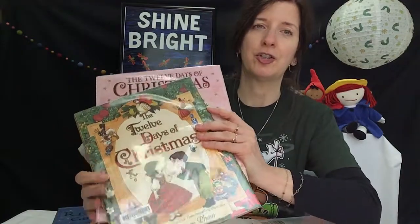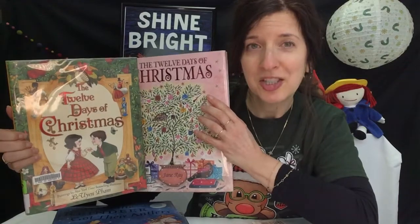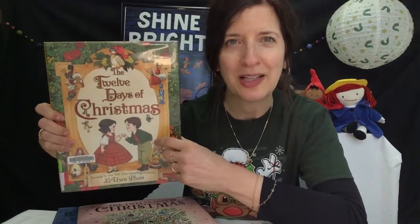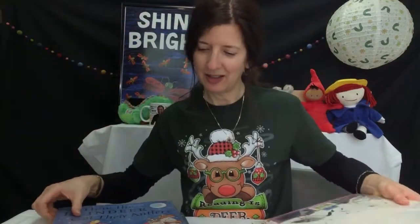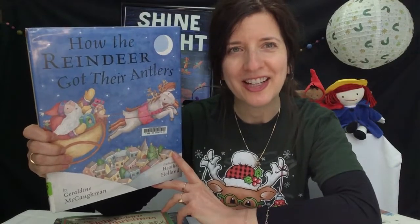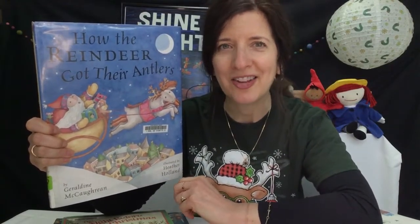Then I have two versions of the 12 Days of Christmas. You know, the song with the partridge in the pear tree? So it's the traditional song with different illustrations. In this book, the pictures are by LeUyen Pham. And in this book, the illustrations are by Jane Ray. Here's the reindeer story. It's called How the Reindeer Got Their Antlers. And it's written by Geraldine McCaughrean, and the illustrations are by Heather Holland.